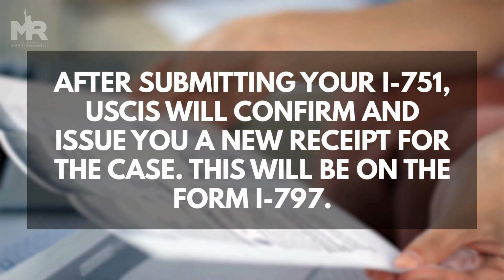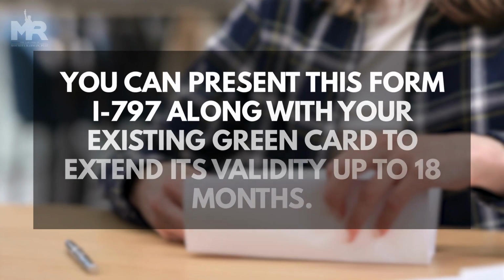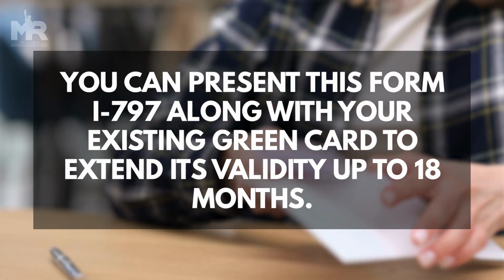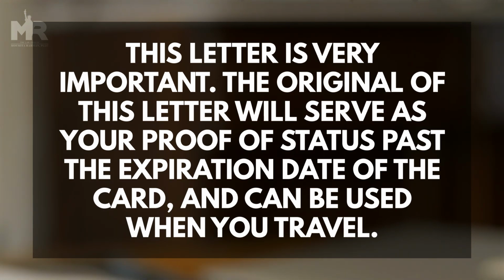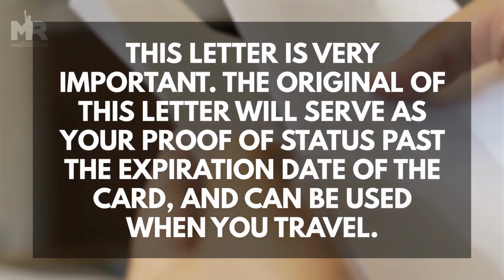the case. This will be on the Form I-797. You can present this Form I-797 along with your existing green card to extend its validity up to 18 months. This letter is very important. The original of this letter will serve as your proof of your status past the expiration date of the card, and it is something that you can use when you travel.